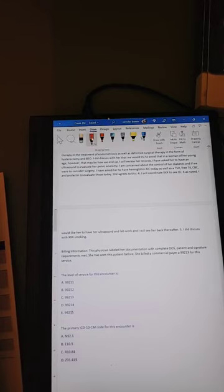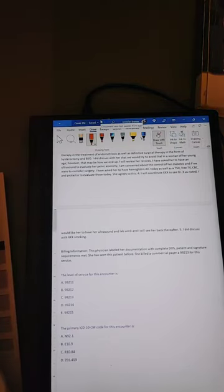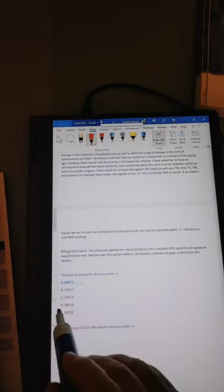Even if you're taking your exam online, you can use a dry erase marker and draw on your screen and then just wipe it off. So you can still do the process of elimination by writing on your screen if you wanted to.